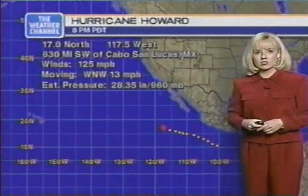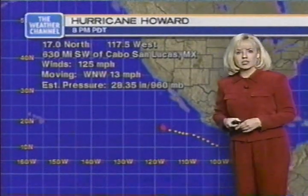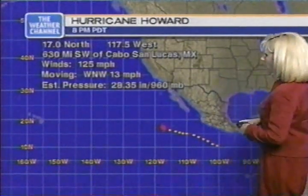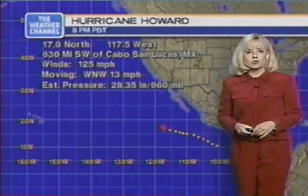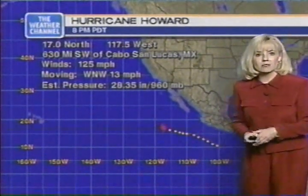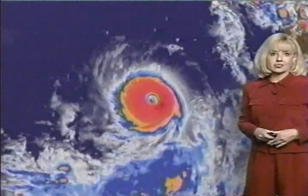Let's head over into the Pacific, and Hurricane Howard, which is expected to go through a gradual weakening trend here. The wind still 125 miles per hour. Movement off to the west-northwest at 13 miles per hour, and that pressure at 960 millibars. Again, a gradual weakening trend expected, although it's still quite impressive right now. It will eventually encounter some cooler waters, and that would lend itself to a weakening trend. Well, that's it for the tropics.